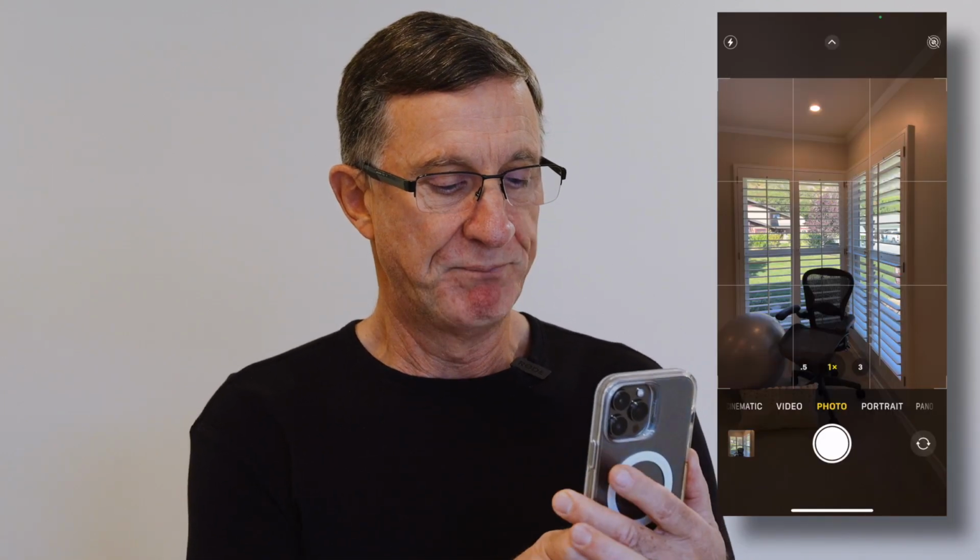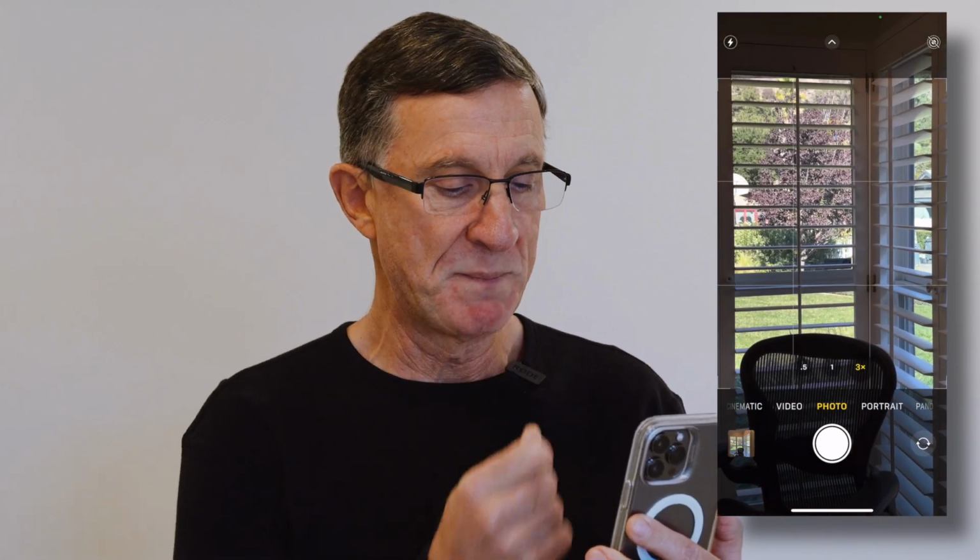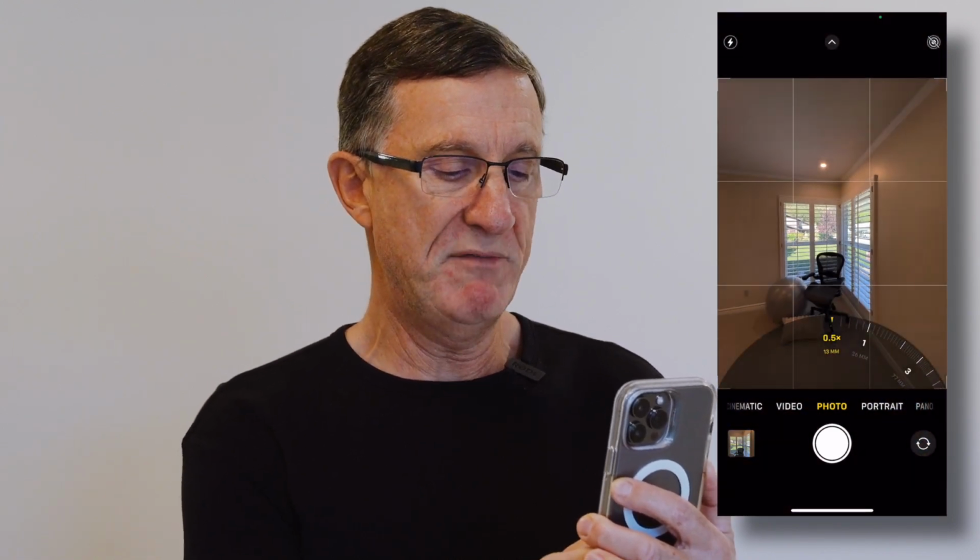Now, when you go to photos or videos, you'll notice that there's 3 lenses. In this case, 3 lenses are on the iPhone 13, 0.5, a 1x, and a 3x lens. Now, if I tap on any one of those 3 lens icons and hold it, it reveals a zoom, and it lets me seamlessly zoom between 0.5 all the way up to 15.